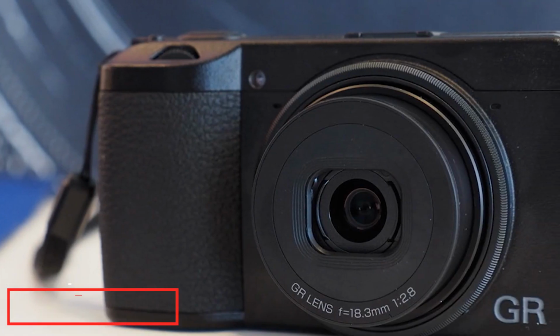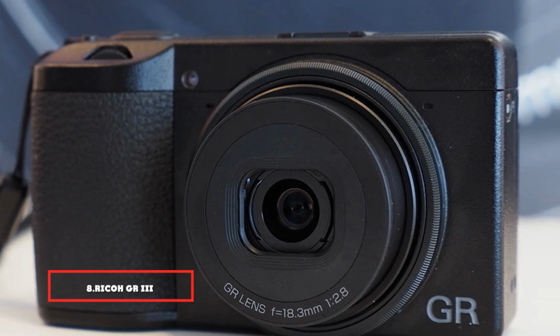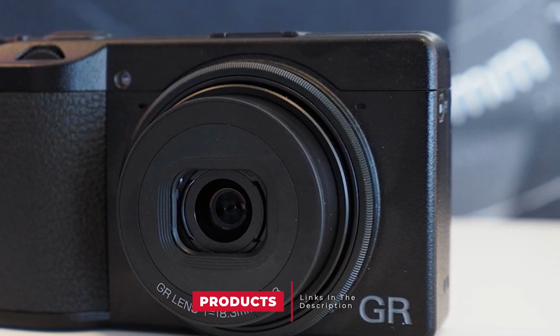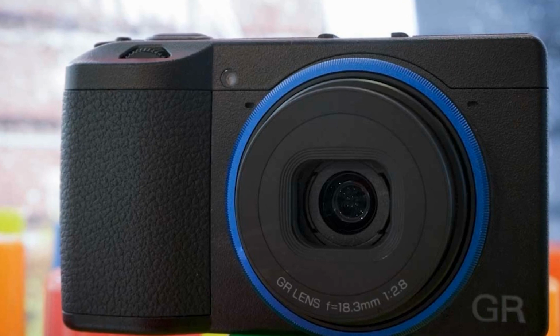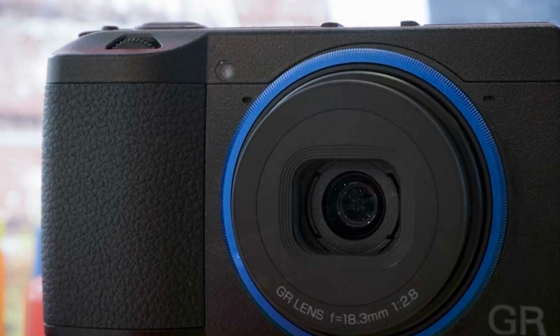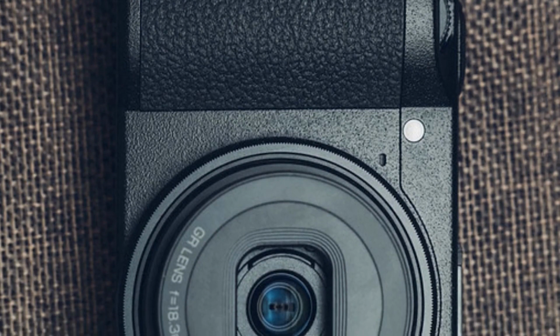The number 8 position is held by Ricoh GR Mark 3 APS-C digital camera. Ricoh's GR Digital Mark 3 is a prime example of an advanced point-and-shoot camera with a large APS-C sensor. The small form is welcome as more photographers demand compact, lightweight, travel-friendly products. It also boasts streamlined controls and a 3-inch LCD touchscreen display for easy navigation.